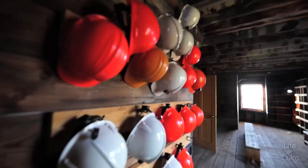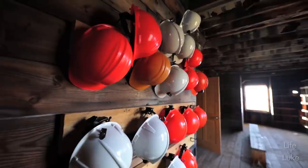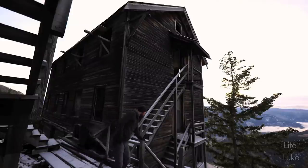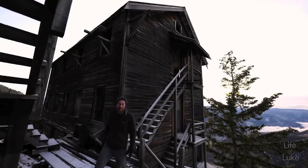Mine tours were run by the Upper Similkameen Indian Band, but they closed in 2017 and haven't opened since. They even had plans to turn the bunkhouse into a B&B so tourists could stay overnight. But I don't know what the future holds for Mascot. The state of those stairs. Nope, not gonna.